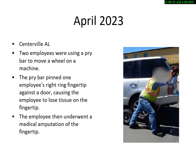And again, I don't want to pick on pry bars, but if you're using a pry bar or anything else to get leverage to move something, just make sure you're not in the way if it slips off. When you're pushing this and it falls, you're going to go right into the next trailer you're going into. So he's using a pry bar to move the wheel of the machine. He pinned his fingertip against the door, causing him to lose tissue.